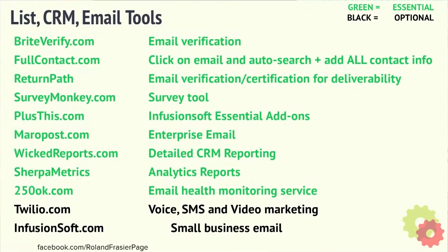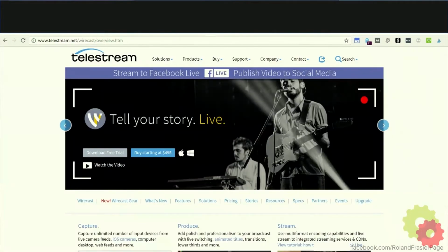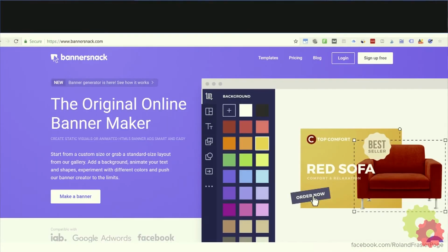These are just tools that we find to help us really keep our email list clean and help our deliverability do well. For live streaming, OBS, which is Open Broadcaster Software, and Telestream, two of our favorite choices. And then for images, Unsplash is the new favorite for royalty-free, amazing, high-quality art and photographs. So everybody that I know now really likes this as opposed to the things they were using before. That's kind of a new one.